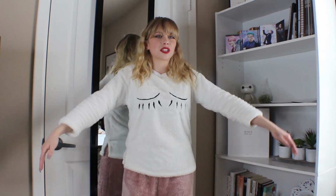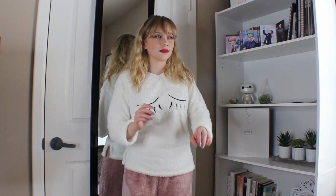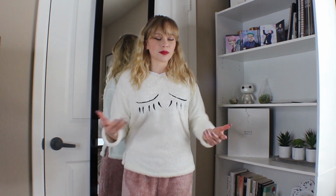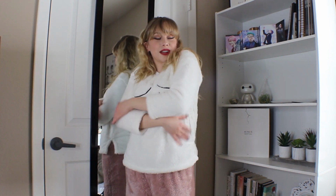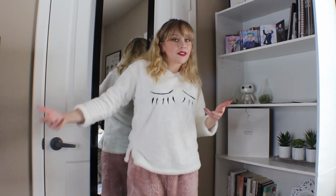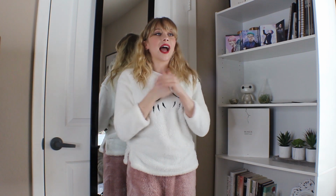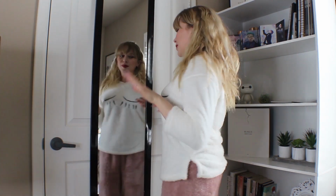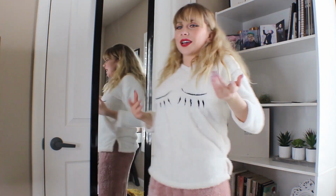Maybe I just have freakishly long bat wings, because that seems to be a reoccurring trend in clothes that I get, that they don't fit the length of my arms. Anyway, I don't care because these are pajamas. Nobody's gonna see me in this but me. Okay, I bought this just for the cozy factor. I like to be super cozy when I sleep. I love bigger, oversized things. And if it's fluffy, that's an added bonus because I am always cold. And so I got this just because I knew it was gonna be so toasty warm, and it is. And it's cute. I like the little eyelashes on the chest.